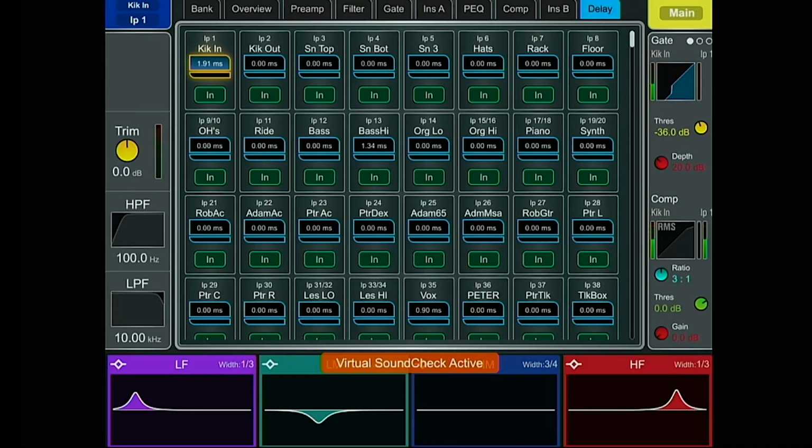Oh, we're coming to the end of the song. Of course we are. So we're going to start over.